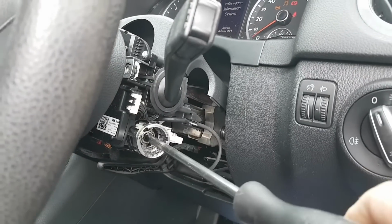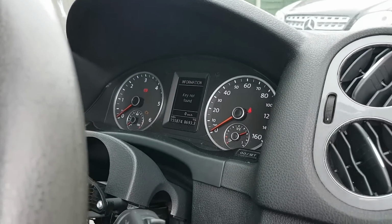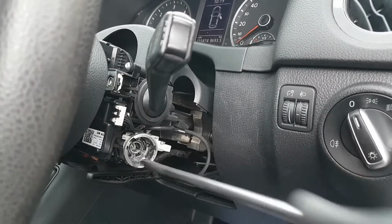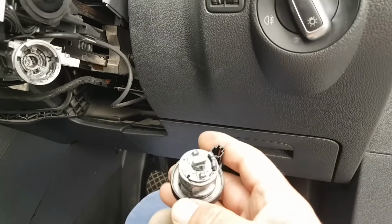crank position. Obviously it asked me to depress the clutch, but it doesn't really matter. But this side of things seems to be good. So it really looks like my problem is actually here.